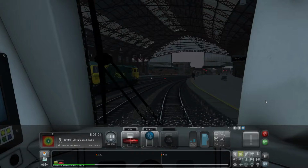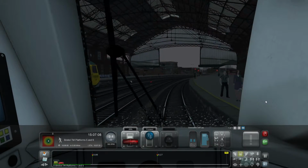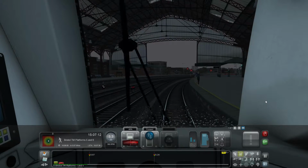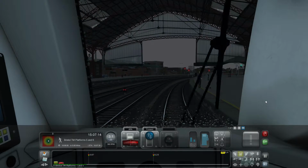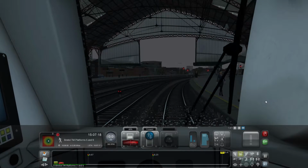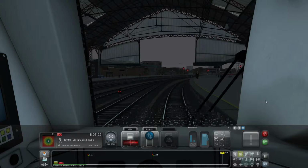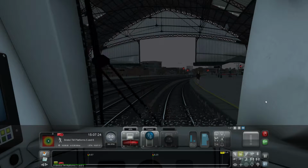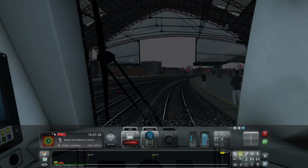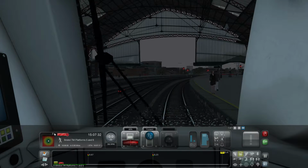Anyway, we're here on the platform. Oh yeah, it does take a while to stop, I must remember that. The other train stopped fairly quickly. There we go. Stopped and we just wait for our passengers now. Oh, and of course this is a career scenario, so we're being scored again. Yes. Not that I particularly care about the score, but still.